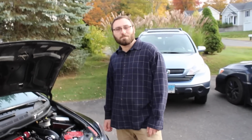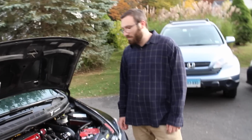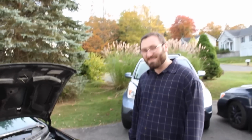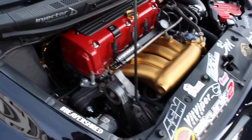So after getting a ride in this thing, you guys saw the amount of power this thing puts down. I wanted to ask you this question, dude. There's got to be internals built and stuff done to the tranny, right? Nope, stock motor and stock trans. Oh my God. I cannot believe that this thing is capable of pretty much 400 horsepower on all stock internals, dude. It just blows my mind.